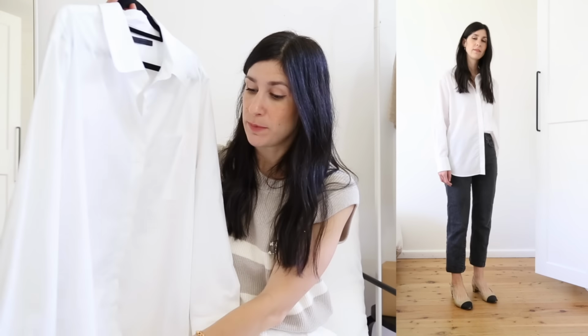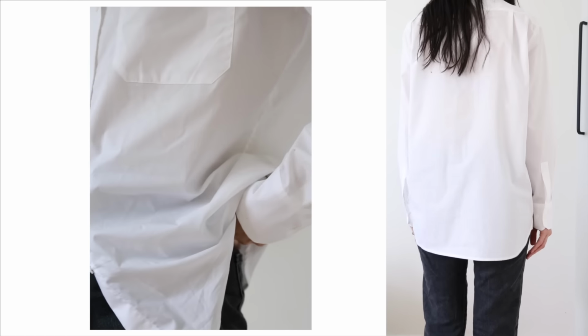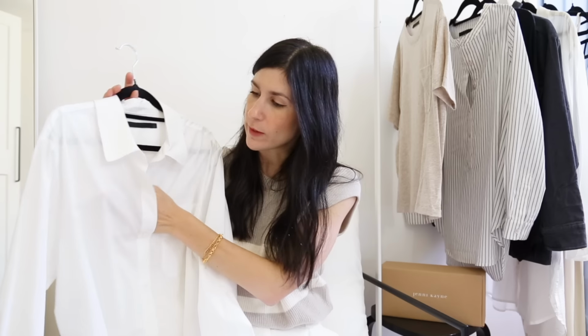I think this is a really beautiful shirt, which you could easily wear for the office as well. You're just going to have a bit of extra fabric around your torso when you tuck it in. A really good one for wearing with leggings, and actually a style that would be great to wear open, almost like a jacket too. It's a really beautiful quality cotton poplin, and I'm really happy with it.